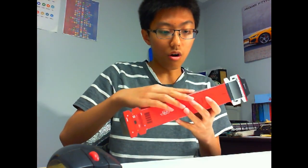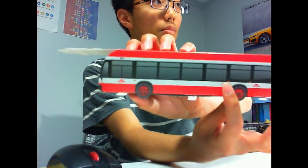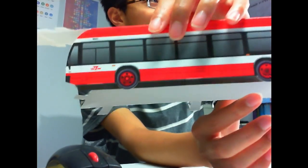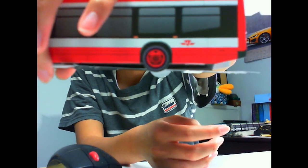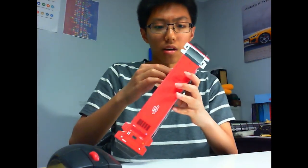Right. Oh, and then, you can see because I did that, I don't know if I can show it to you. Oh yeah, so you can see that the wheels fit perfectly on the bottom of the bus like this. Yeah, I don't know if that's illustrating it enough. Okay, and then, oh, and then do we fold the small rectangle parts upward?